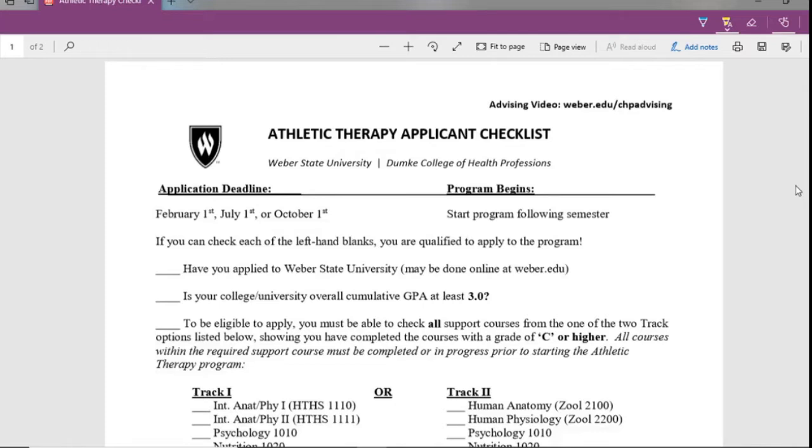First, we need to know if you've applied to Weber State University and been accepted, so you'd need to become a Weber State student. Second, is your college or university overall cumulative GPA at least a 3.0? We do require a minimum 3.0 and higher GPA to be eligible to apply and be accepted into this program.